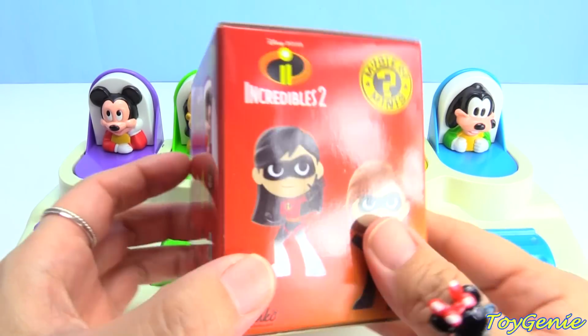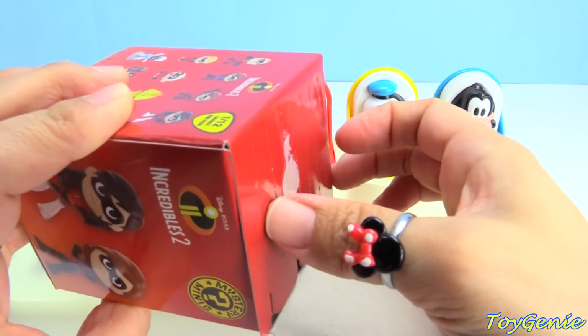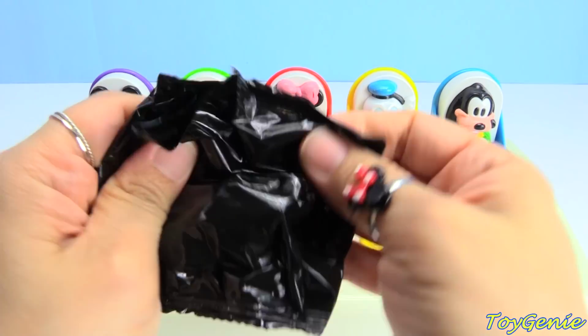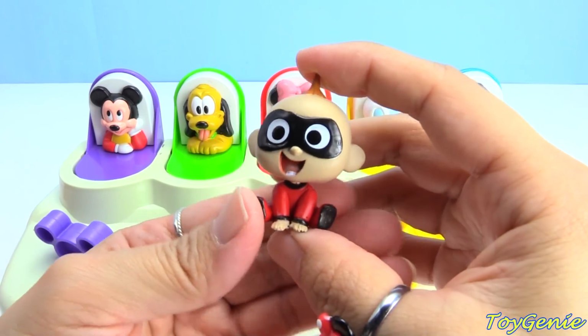Here is an Incredibles 2 mystery mini. We have another Baby Jack-Jack.